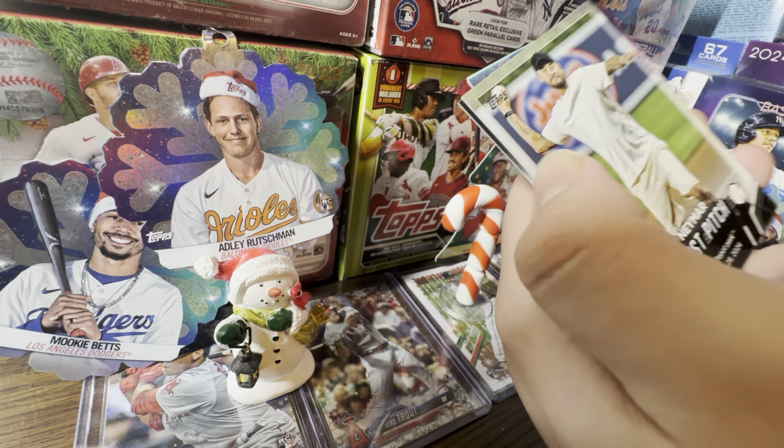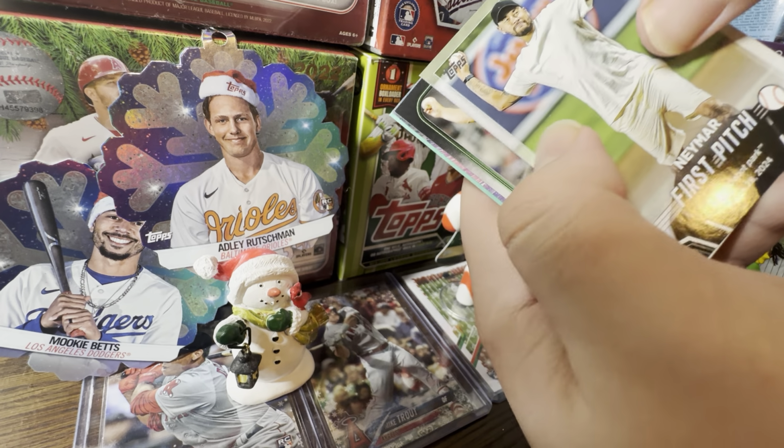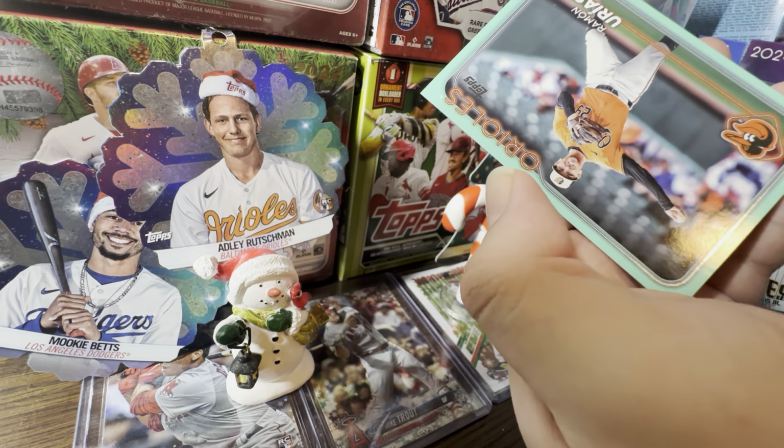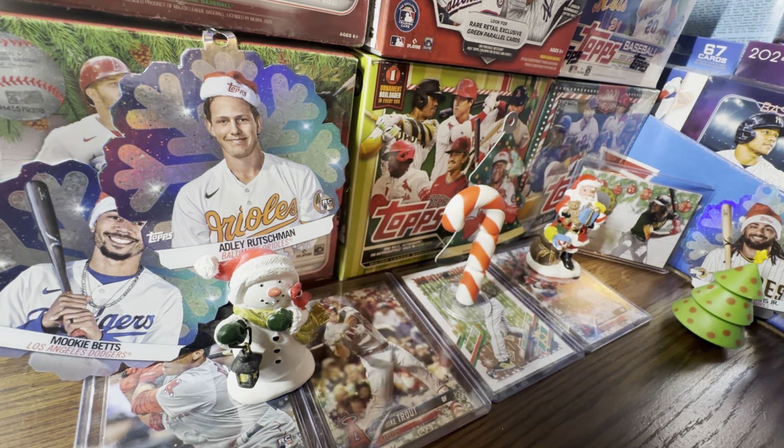Neymar. I have no idea who that is. First pitch, whatever. Mason Miller. We have a Juan Soto and a Urias foil. All right, we did pull a numbered card, but a pretty interesting numbered card to say the least. That is an error and a half. I knew something was wrong as soon as I looked at the card. I just couldn't figure out what it was. Well, I did figure out what it was.